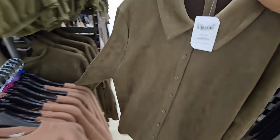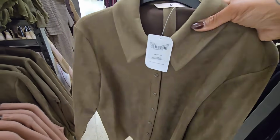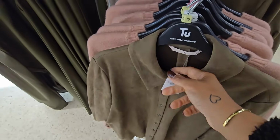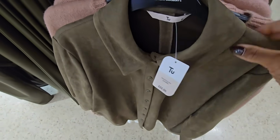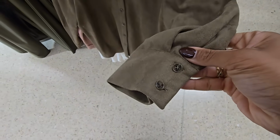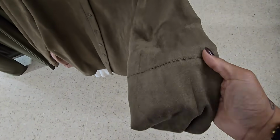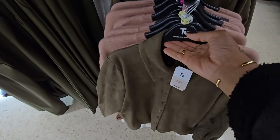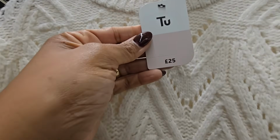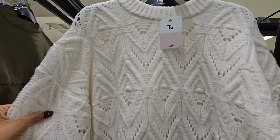Just behind that we had this faux sort of suede button down shirt. It felt lovely and soft actually. It was in a lovely khaki colour. That was coming in at 22.50. It did have like stitching across the sleeve as well. Through the middle where the elbow is, you had a bit of a stitch going across there, as you can see. Really nice. I'm not sure if they had matching trousers to this. I feel like I did see them, but we will see as we go through the video.